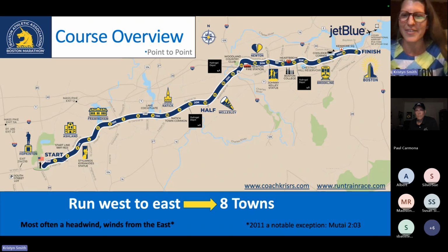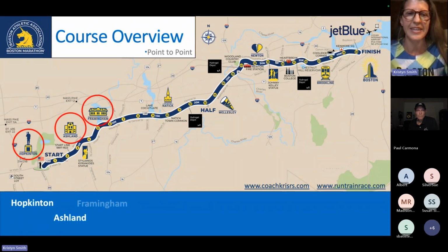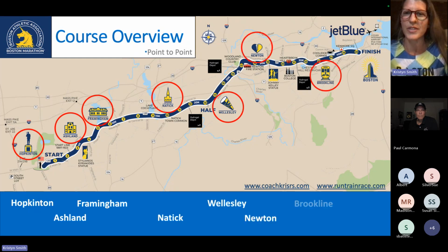I have yet to have a tailwind in Boston, but I'm hopeful that one day I will get there. I think we can all benefit from a little wind at our backs, right? So here are the 8 towns: Hopkinton, Ashland, Framingham, Natick, Wellesley, Newton, Brookline, and then finally Boston.